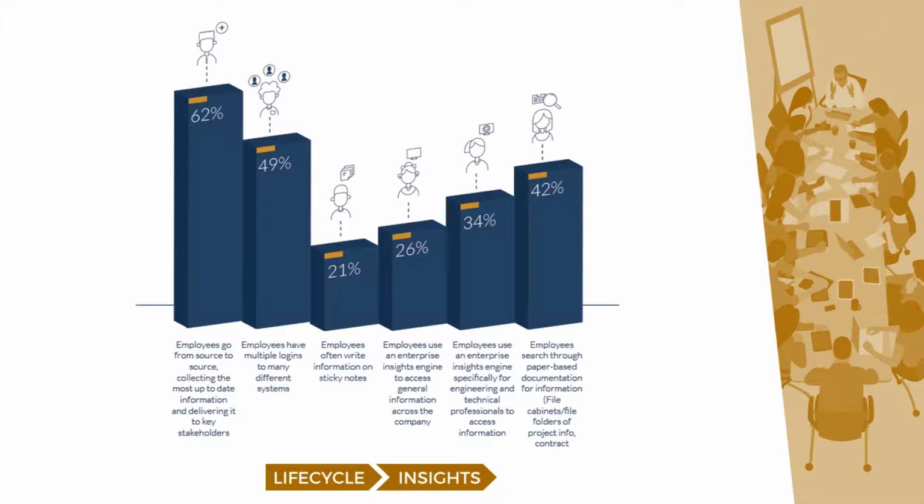So first off, you can see employees go from source to source, collecting the most up-to-date information and delivering it to key stakeholders. This is basically a gopher. I don't know if you've heard of that concept before, but this might be an intern or a lower level staff employee that goes from person to person or department to department, physically walking around, collecting information, and then showing up at the next meeting. This obviously happens a lot. This is the most frequently used approach today.